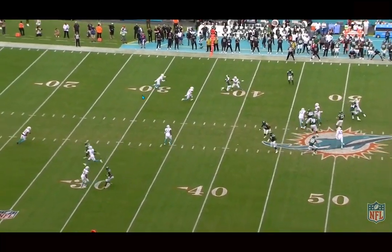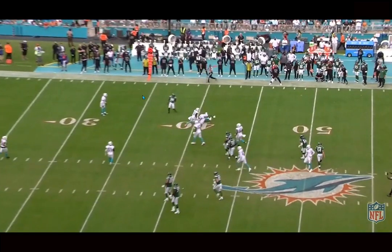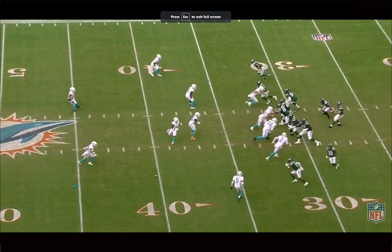This is a very impressive play, and I love the aggressiveness that he can play with at times. When he can do that stuff and just be a little more under control like that, it ends up working out really well in his favor. Down play here for Brandon Jones.